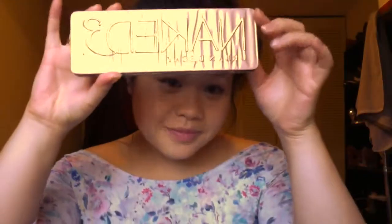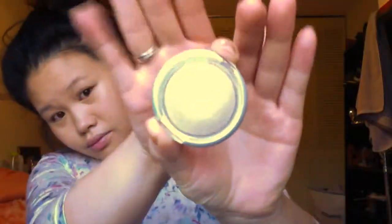And then next I'm going to go into my Naked 3 palette and also this little white shadow. I forgot what brand it is, but it's really awesome and bright and shimmery. And take that and highlight the bridge of my nose and my Cupid's bow. And this color is Half Baked from my Naked 3 palette, and I work this into the crease on both sides. And I go with this darker color, which I'm totally forgetting the name of right now.